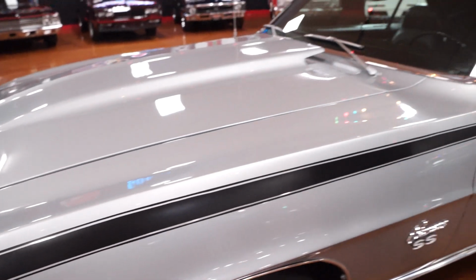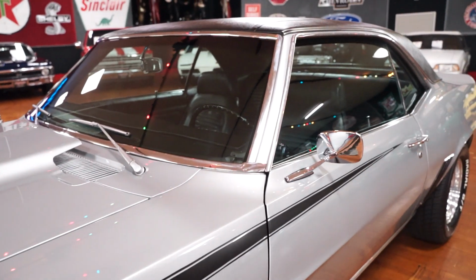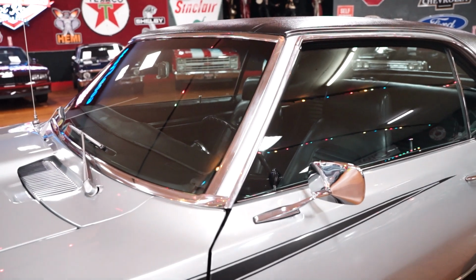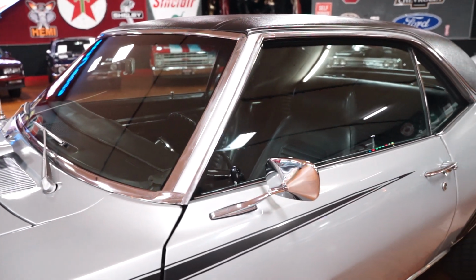Does have a single chrome mirror mounted on the driver door. We can mount one on the passenger side. We have them in stock if you'd like. You know, depending on the deal, it may or may not be included.